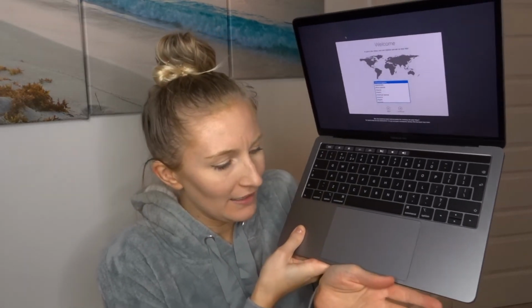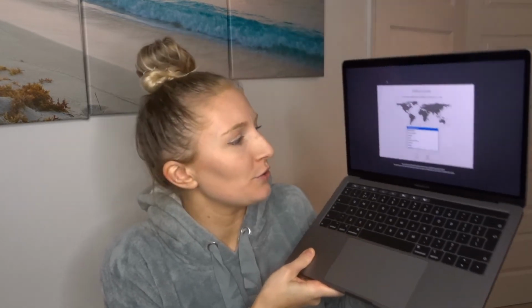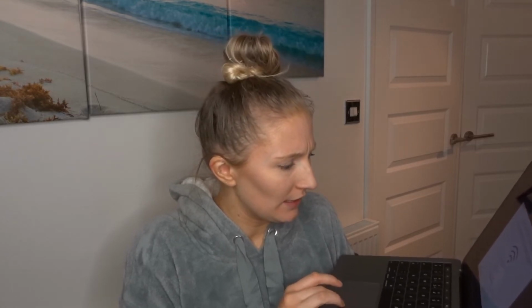So, my first impressions as well, something that I didn't really notice online when I was looking, is that the trackpad is huge. It's literally half of my hand, three-quarters of my hand. More than that, it's absolutely huge, which I love so, so much. Oh my God. Right, I need to actually log in with my Wi-Fi. I will be right back.